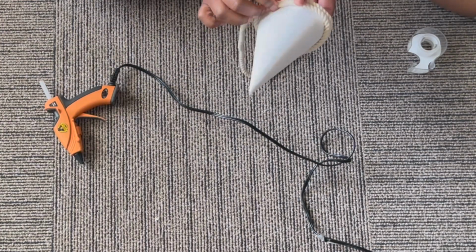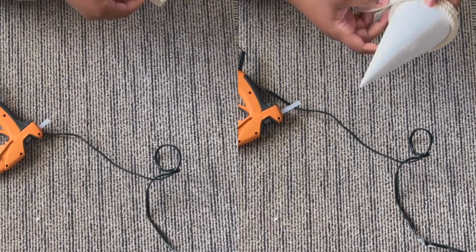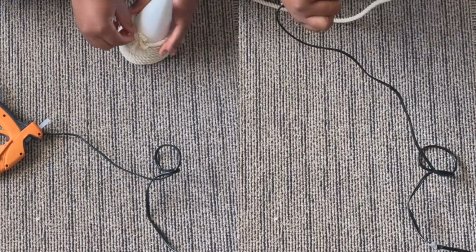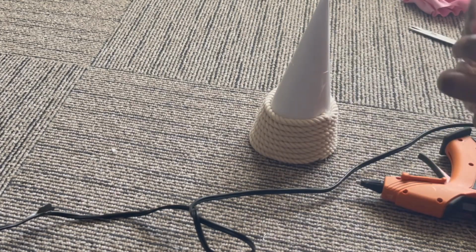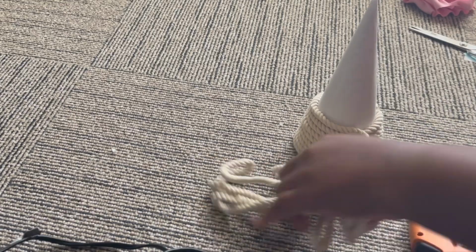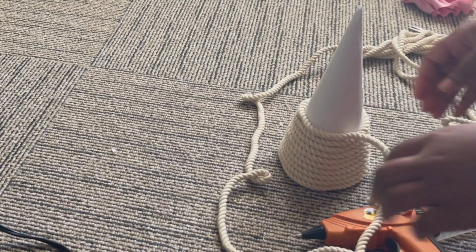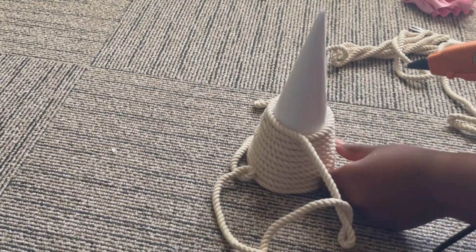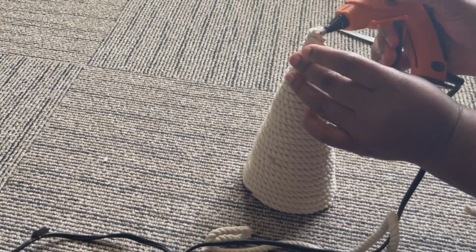And what you want to do with these is try to keep your seams all in the same place. That way when you're showing it, so say for instance you're showing the back or the front, whatever side you're showing, put your seams on the opposite side, that way they're not seen or that would affect your design. Several wraps later, this was the final look for this rope tree.